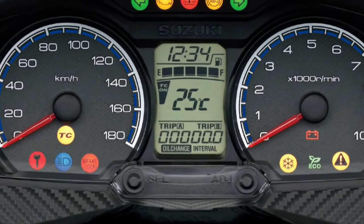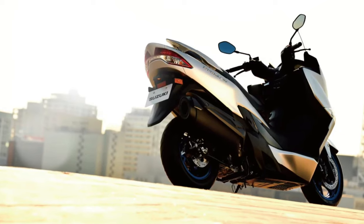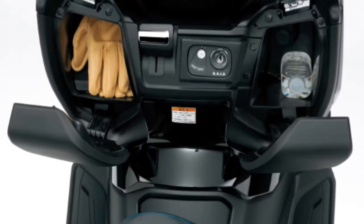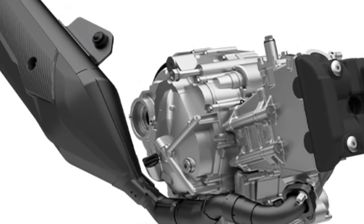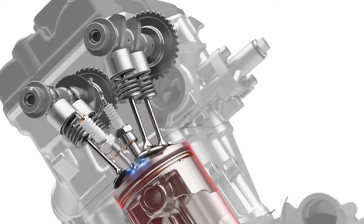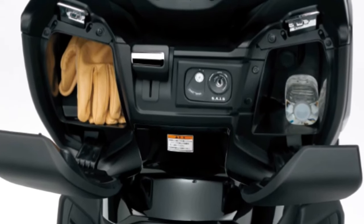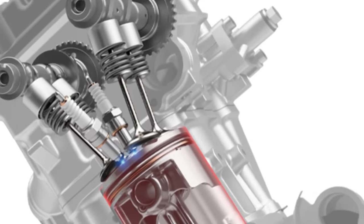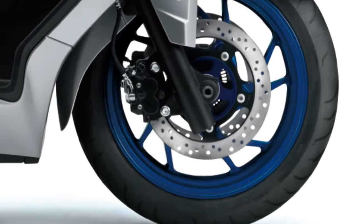The traction control system is not a substitute for the rider's throttle control. It cannot prevent loss of traction due to excessive speed when the rider enters a turn and/or applies the brakes. Neither can it prevent the front wheel from losing grip.